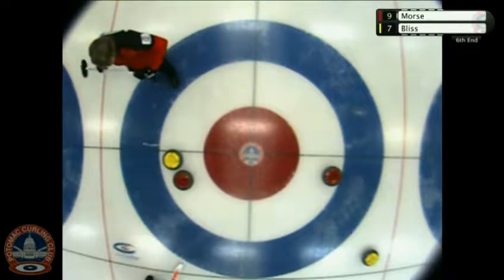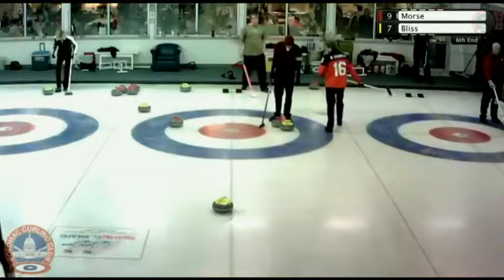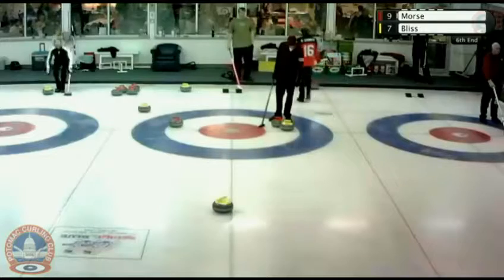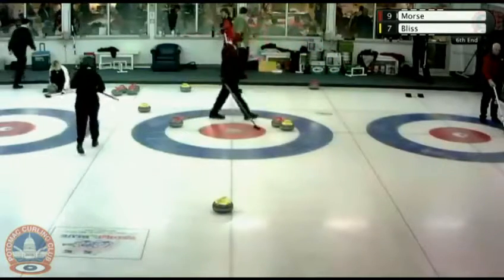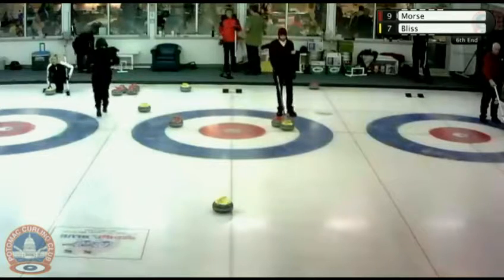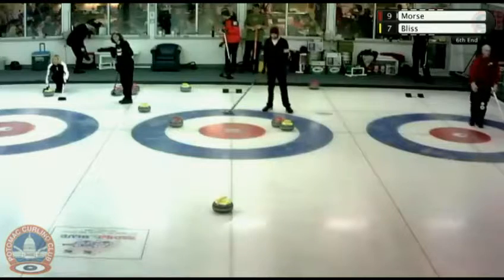It ends up hitting his guard and getting the freeze that he couldn't get in the previous one, except that it's the outside freeze, and it would be better for him if he had the inside freeze on that rock. Just bump this one back a little bit. Like back line. Yes.